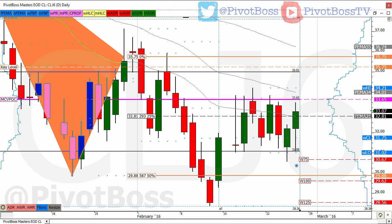So if you recall, I said any failed range expansion here would be a rejection. Any rejection would likely slingshot price back to value. This is value, 33.65, so you can see how prices have been trading in that area. We got a pullback into about 31.08, which is the bottom of MCVAL. And from there, we saw a slingshot move higher, a big time push.